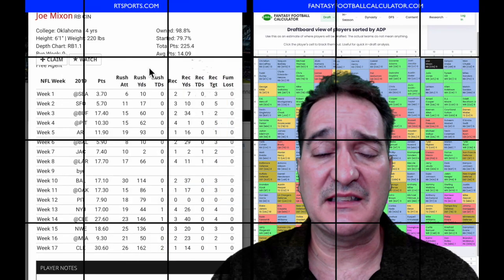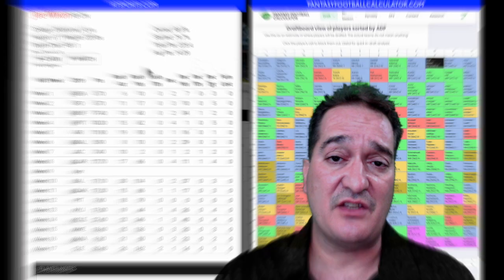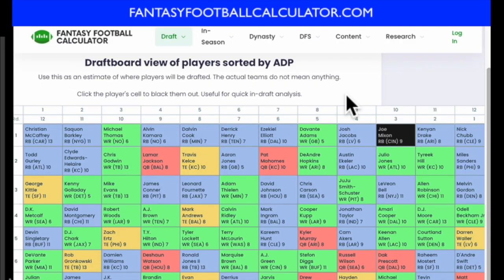So let's head over to the average draft position chart and see where he's going this year. Okay, here we are back on the draft board checking out Joe Mixon. I gotta tell you, man, Joe Mixon's going at the end of the first round. I got him last year in round 3, and he let me down big time. I got him at the beginning of round 3, end of round 2, somewhere in there. Now he's going at the end of round 1. Boy, I tell you, man, that's a tough one for me.